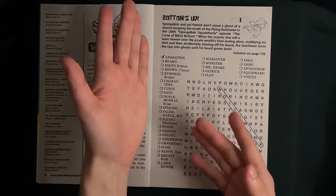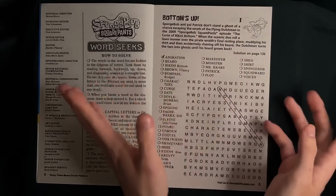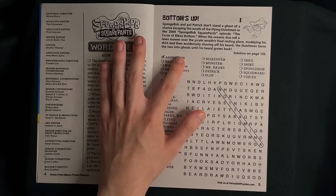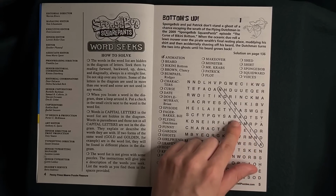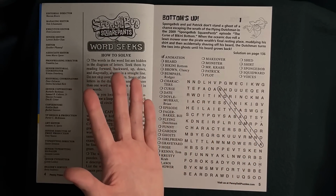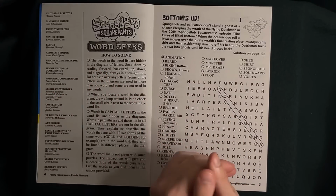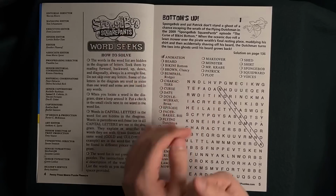So to give you an example here, this is the bottom up one, page number one, animation. And you can see here A-N-I-M-A-T-I-O-N, animation, is found. It's nice and circled and checked off.